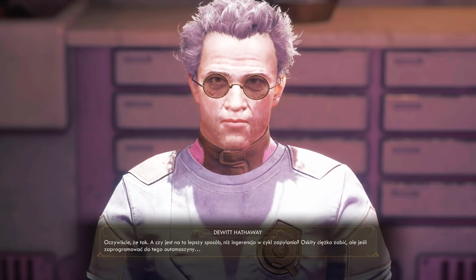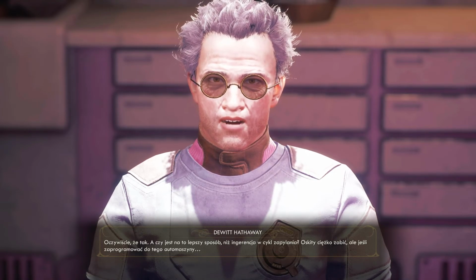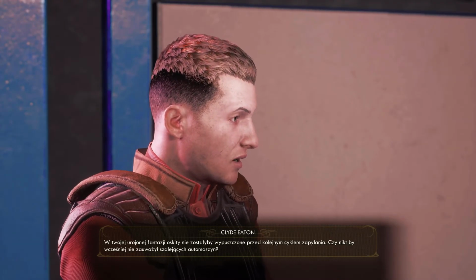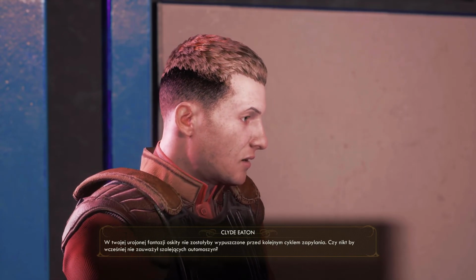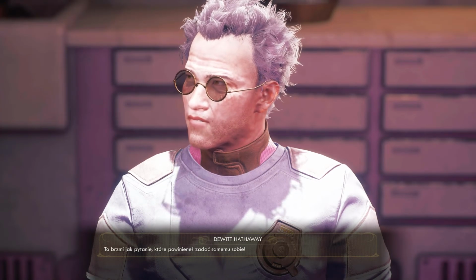Of course. And what better way to do that than by targeting our pollinizers? They'd be a hell of a pain to kill manually. But if you set the mechanicals to do it... In your delusional fantasy, the waspitos wouldn't be out until next pollinization cycle. Wouldn't someone notice the rampant mechanicals beforehand? That seems like a question you should be asking yourself.